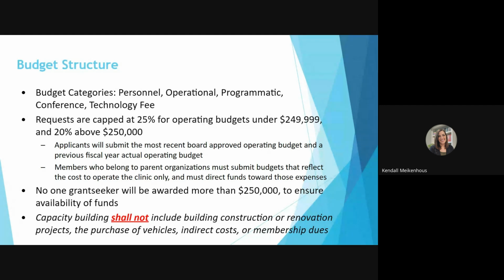If you're a member who belongs to a parent organization, you're going to submit an operating budget that reflects the cost to operate the clinic only. So when you're determining what number to use for that 20 to 25% guidance for those that have a parent organization, you're only pulling the number of your operating budget as it relates to your clinic, no other programs or entities outside of the FAFCC member clinic.